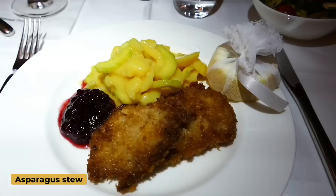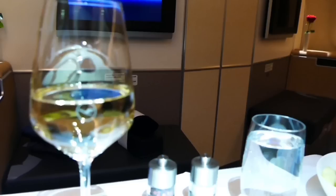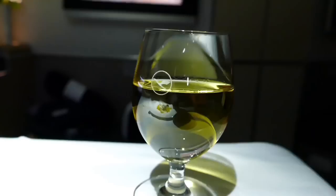I decided to shun the more photogenic options for my main course in favor of Lufthansa's famous veal schnitzel with potato salad and lingonberries. And boy, it was good. The cheese course came with a delicious port wine, and I finished off this outstanding meal with a chocolate and pineapple tartlet and this deliciously sweet German dessert wine.